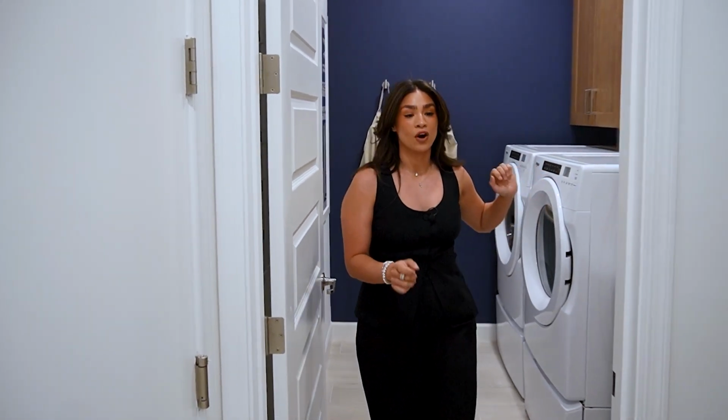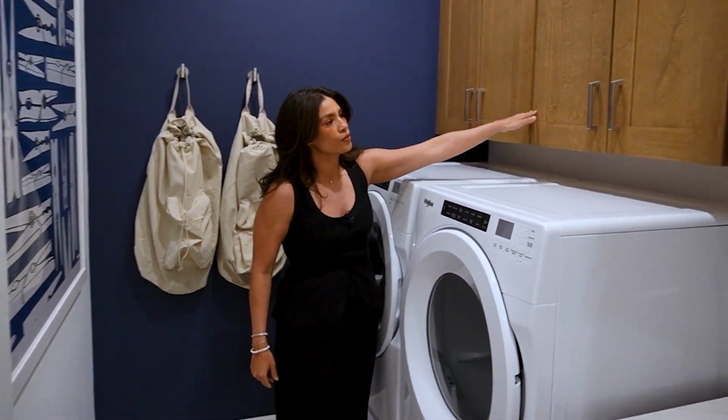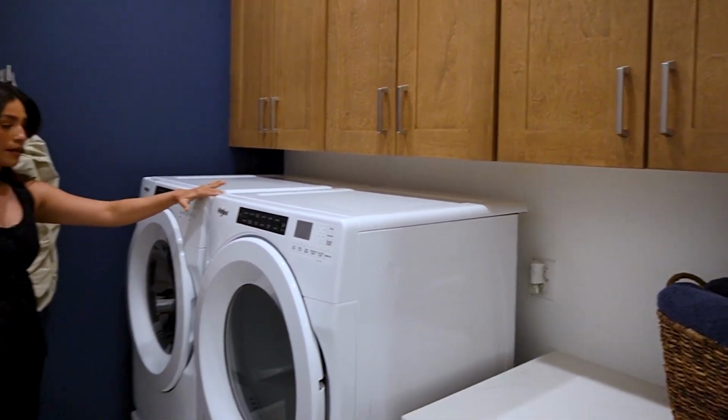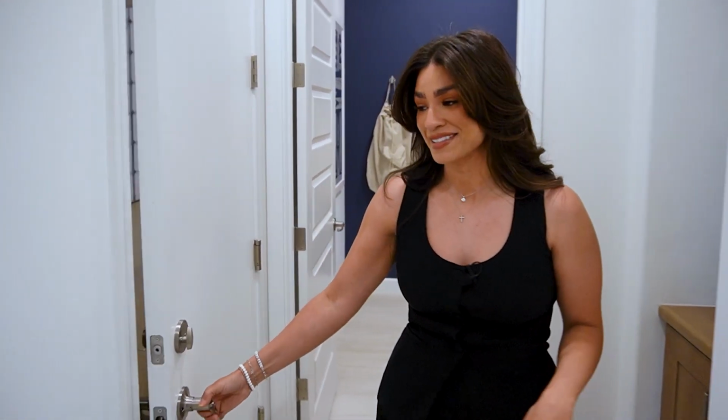And then we have our laundry room, which is really nice because you have these beautiful upper cabinets and you have a little prep area here. And if you choose to do any of the quick move-ins, they do offer appliances like washer, dryer, refrigerator, and window coverings, which is really nice.